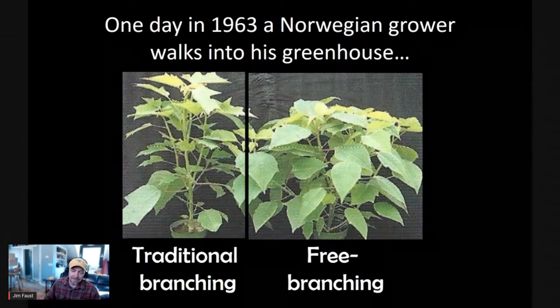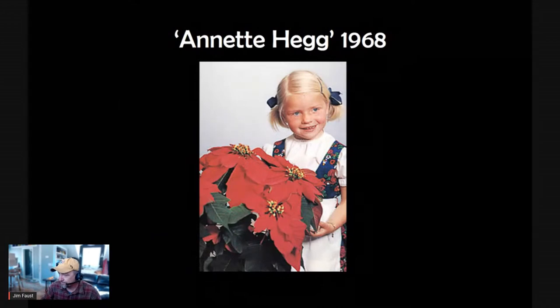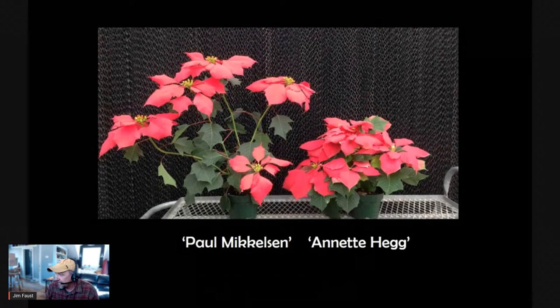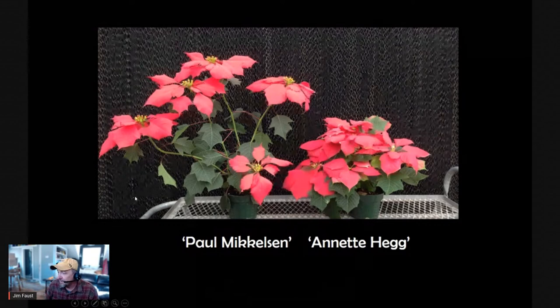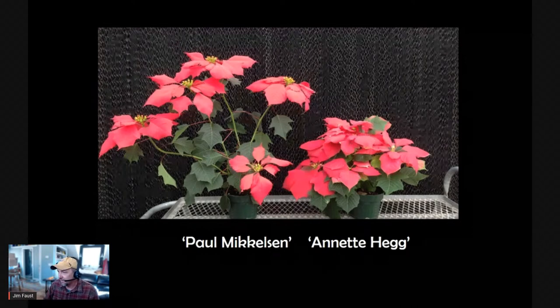So all of a sudden, as this gets developed, and it takes them a few years to become developed, in the late 60s, this is starting to become a thing. Growers realize, hey, I don't want old, straight up traditional branching varieties. I want a free branching variety. And so Thormod Haug named the plant Annette Haug after his granddaughter pictured here, and it was introduced in 1968. And just to give you an appreciation, this is Annette Haug. This is Paul Mikkelsen. And of course, there's really no comparison there if you're trying to grow a potted plant. The one on the right is a commercial plant, not the one on the left.